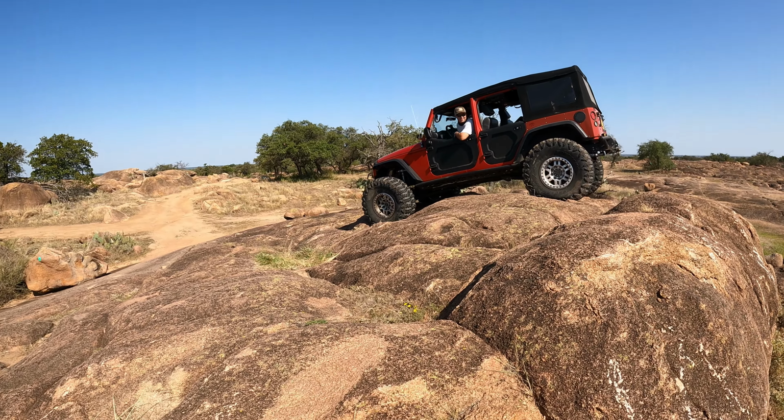Jeep handled it fine. One thing I did notice is that my switch pod is now off, so I don't have lockers or my air compressor. I think what might have happened is the battery may have bounced around a little bit. There's a circuit breaker in there for this, so I'm gonna check that once we meet up with Cassie here. But Jeep is doing great.